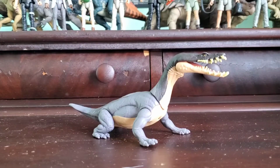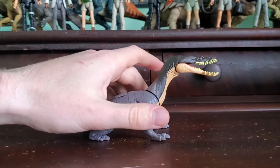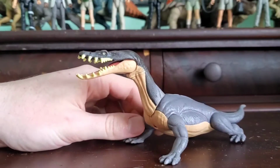This guy is definitely very goofy looking. Got it out of the box, and oh my god, this guy is goofy, to say the least. It's very natural, it's not very cartoony like some of these figures, but just the design of the creature itself makes it look very funny, I guess. He's got this raised neck, and then he's got this low profile of a body. In the show he was actually pretty creepy, but this one is hard not to chuckle at.